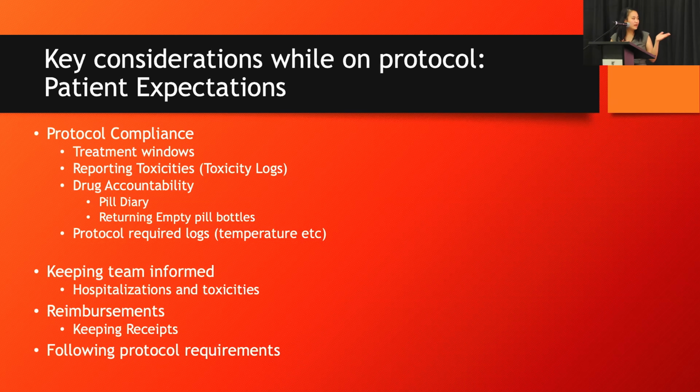And finally, patients may be required to submit protocol required logs. So these would be like temperature logs, questionnaires, things like that. Usually the coordinator will make sure the patient is aware of what to turn in and what not to. Big thing is communication. So we want to make sure that the team is informed.